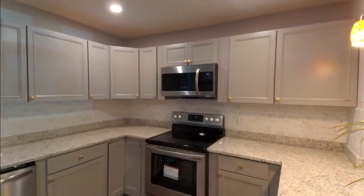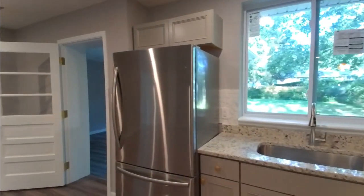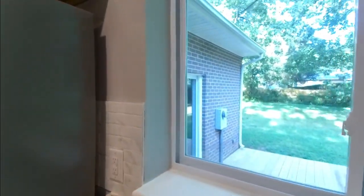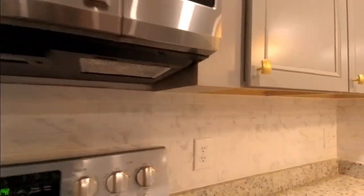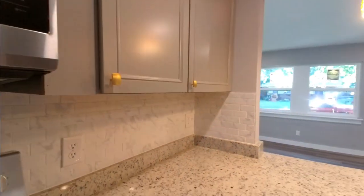Okay, we have granite, stainless steel, these great cabinets. We've seen those before. We have a nice deep sink here overlooking the gorgeous backyard. This backyard is fenced. We're going to go out there in a moment, but I just really love the way this is laid out. We also have this really good looking marble look on the backsplash.